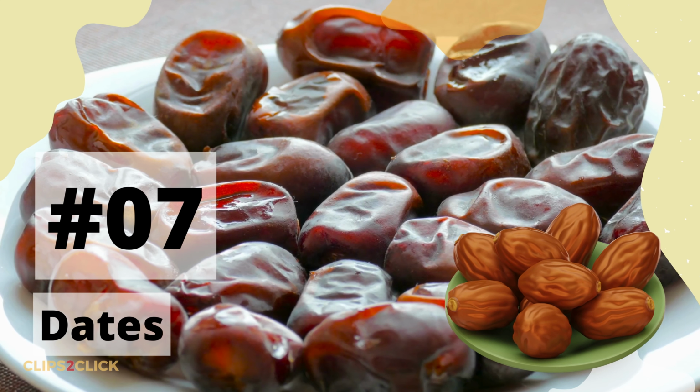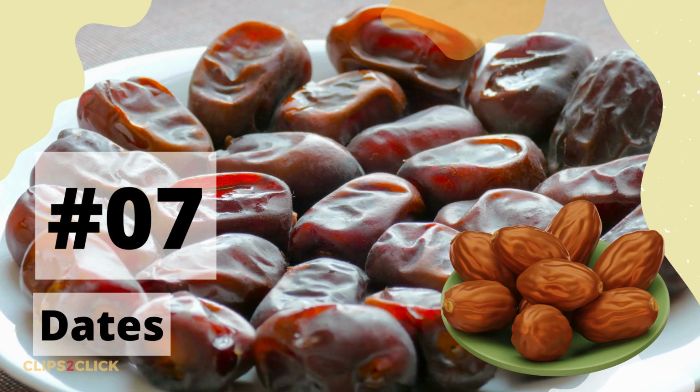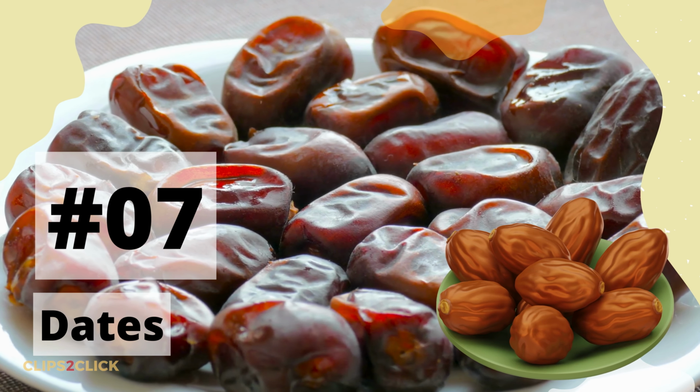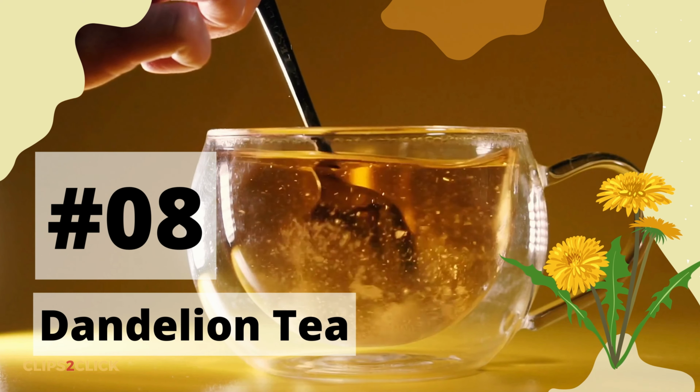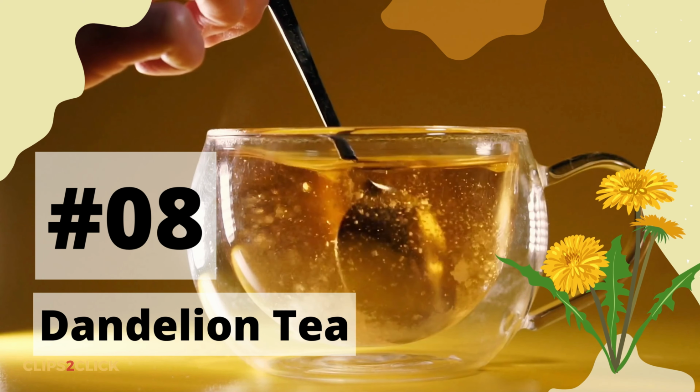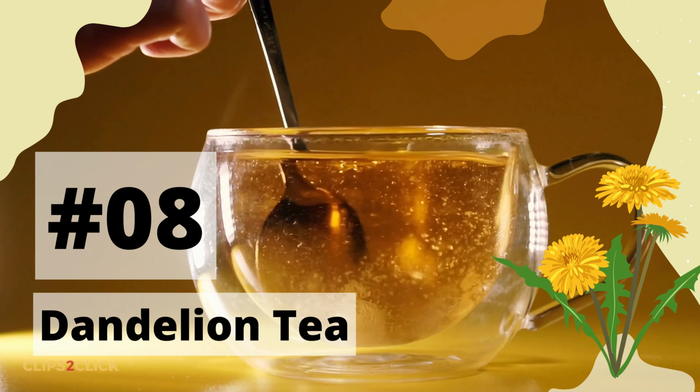Number 7. Dates. Soaked in water overnight, dates help dissolve and flush out kidney stones, thanks to their fiber and magnesium content. Number 8. Dandelion. Dandelion tea acts as a kidney tonic, boosting bile production and minimizing waste reaching the kidneys.